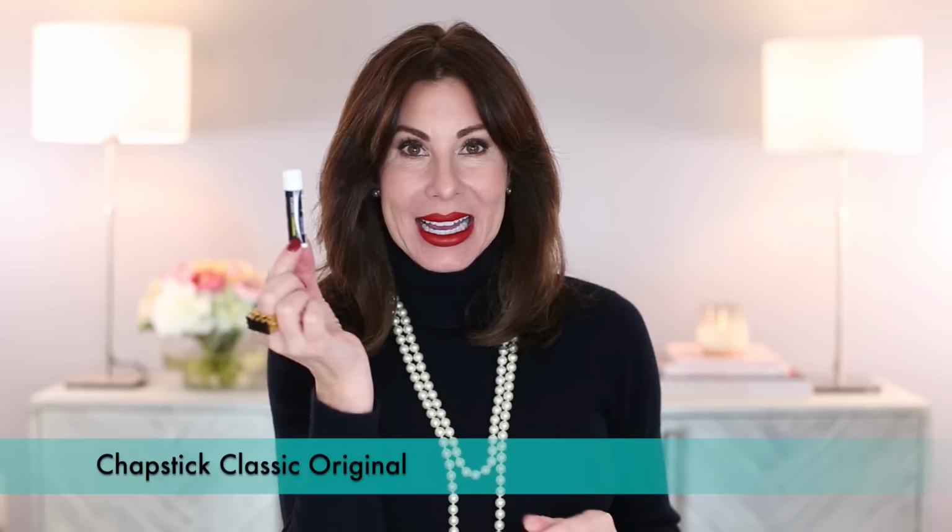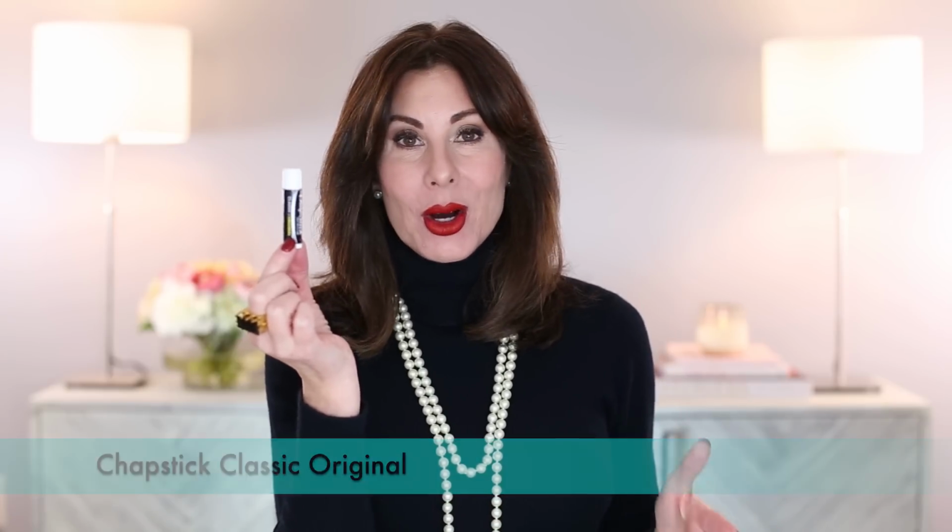Here we have a chapstick original classic. This is what Paul always uses, so this could be his, but because he always has an abundance of these on hand, if I need a lip balm somewhere, because I keep them everywhere, I will grab one of these. But I am sharing a few of his products in here today like I typically do.